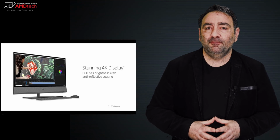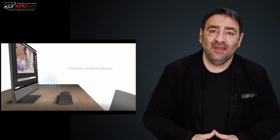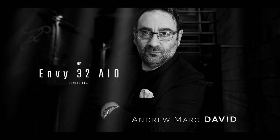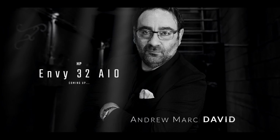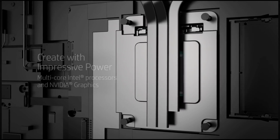Add to that some really beautiful speakers on this, a sound bar that is absolutely sounding fantastic, and really good horsepower under the hood. Hey everybody, it's Andrew, and this is my review of the HP NV32, the all-in-one computer that might just be the iMac killer. Coming up.